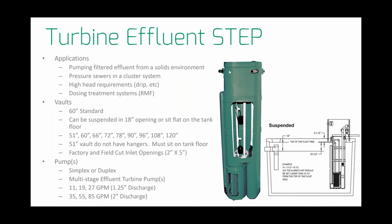You'll notice up on top, there's a couple of Schedule 80 PVC pipes. These are the hangers for the step system. Normal installation is we're going to hang the step system from the top of the tank on those 2 pipe hangers. So it'll be suspended off of the bottom of the tank. The key takeaway to using a step system is you're pumping filtered effluent from a solids environment.